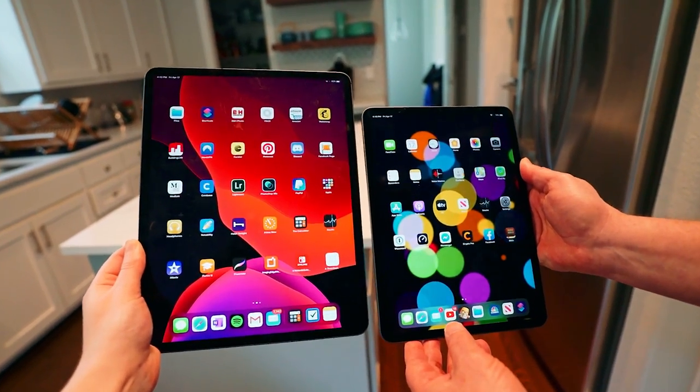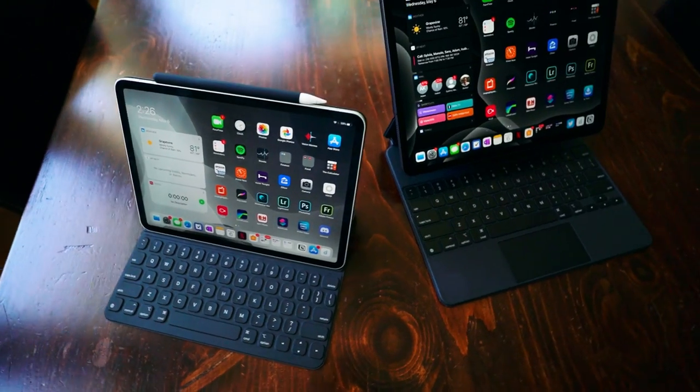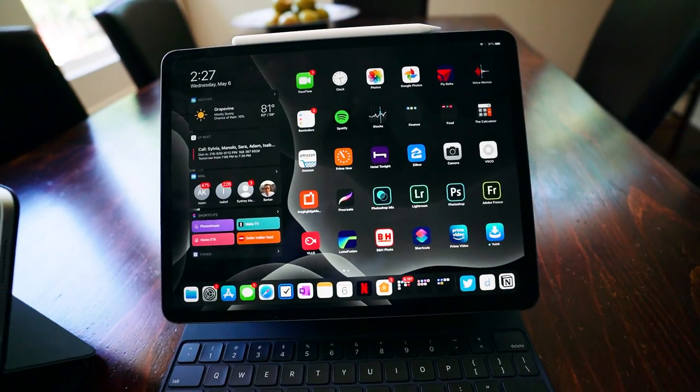Okay, so the 11-inch iPad Pro versus the 12.9 inches. Now, when you look at these side by side and you go with the setup that I personally chose, 11-inch with a Smart Folio keyboard versus this big boy with the Magic Keyboard, honestly, this just looks so sad. So if you're going for a full-on laptop replacement vibe, honestly, this 12.9 inch came in clutch when doing all of those programs in Sidecar using the Pencil.